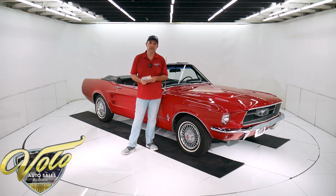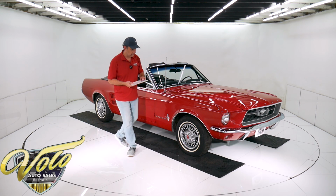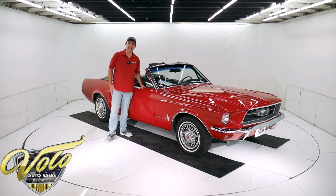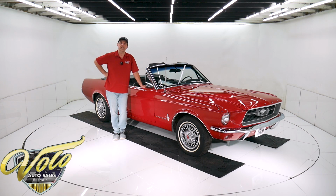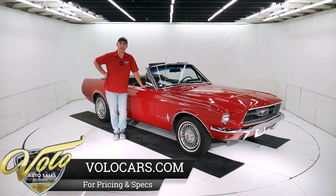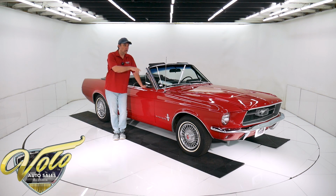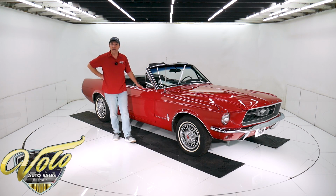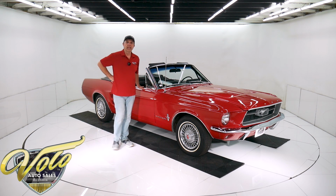He's an elderly man who's in assisted living, and he's owned this car all that time. He bought it with 14,000 miles on it. Now it has 22,500 right on the nose. It's a survivor car, one-time exterior repaint. It's a 289 V8, power steering, air conditioning. It's got the louvered hood, has a power top, has a deluxe console. It's got a lot going for it.